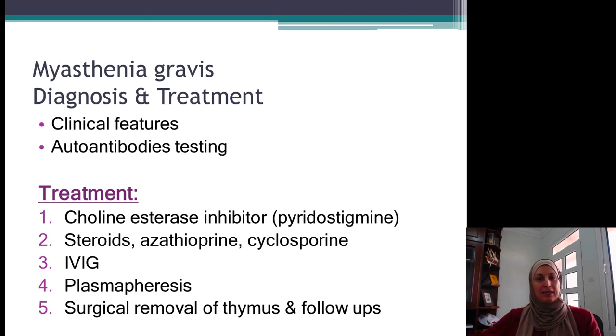It is diagnosed mainly by clinical features and by measuring the autoantibodies. And there is a treatment for myasthenia gravis. Mainly, the aim of the treatment is to increase the amount of acetylcholine present at the neuromuscular junction. So the patient would take a cholinesterase inhibitor that inhibits the cholinesterase, which degrades the acetylcholine at the neuromuscular junction, because normally we need this enzyme to degrade the acetylcholine since there is no reuptake. So the muscle goes back to the resting potential and is able to receive a new signal.